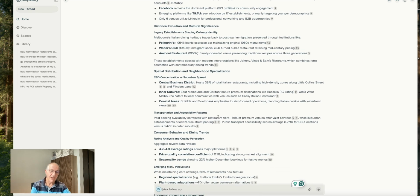Now it goes through the different areas. The Central Business District, 38, obviously a busy area. Inner suburbs of East Melbourne and Carlton, premium destination, and it names a restaurant with a 4.7 rating. West Melbourne, and that's for a restaurant here. And it goes for coastal areas, St Kilda and South Bank, tourist-focused operations. That's very important to know. Obviously, tourist-focused operations would do a different type of marketing to what a locally based restaurant would do. We'll talk about that in a moment later on in this video.